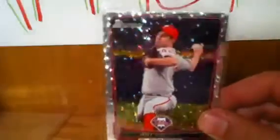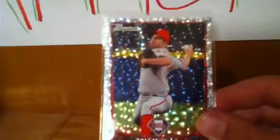Corey Luebke Jersey, $2. Royals Walt Silver Ice. As you could really see how cool these cards are from the light. I don't even know why that's in there. I'm not going to sell it.